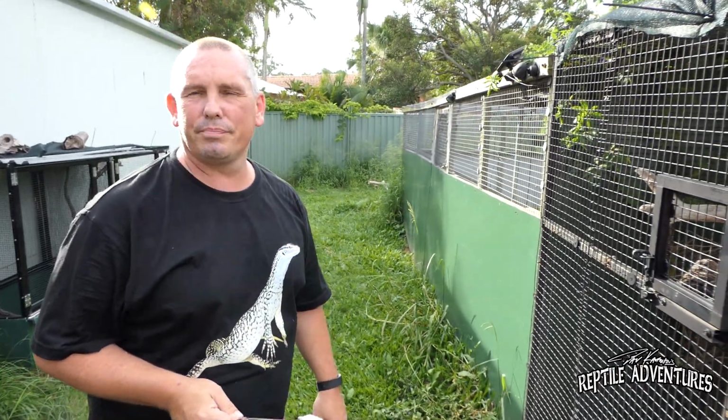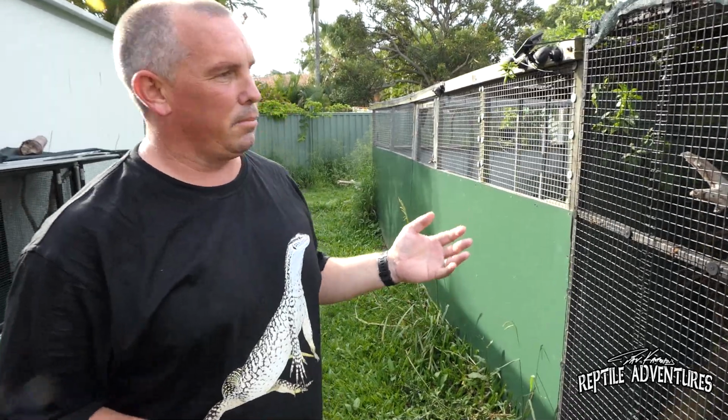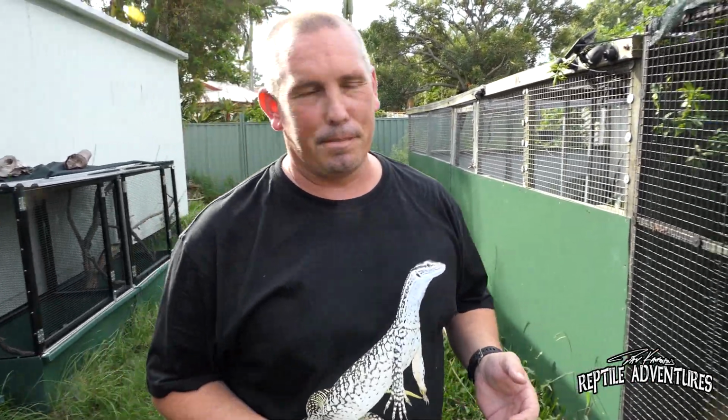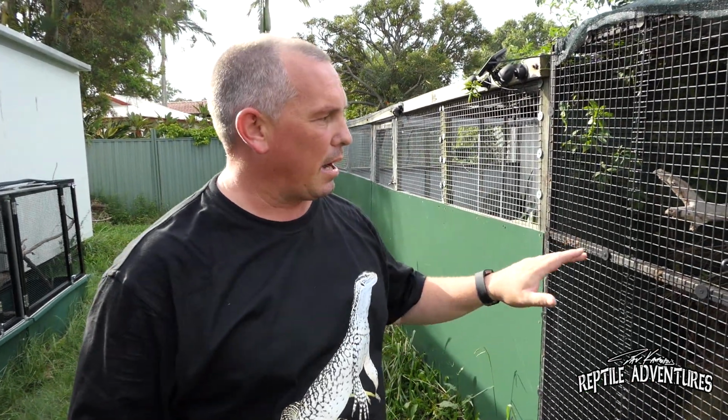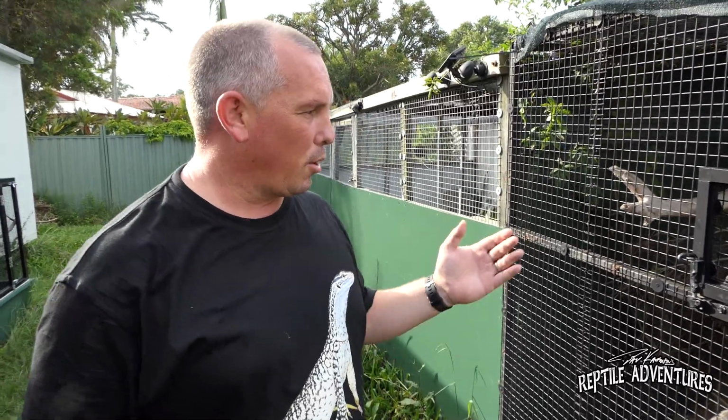So when it comes time to feed these guys, what is the procedure? Big monitors get a bit excited about food. One of the things that we've come up with is these feeding door situations. The only way the animal will get fed is through one of these feeding doors. A big monitor coming running at you is a fairly impressive thing.